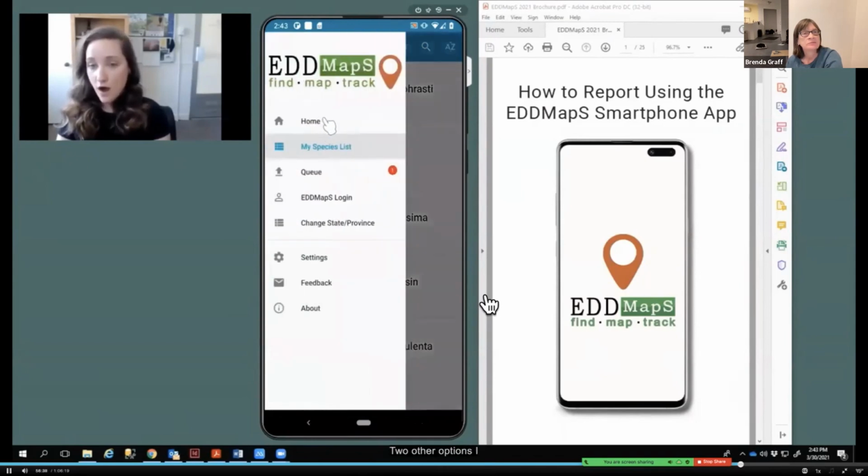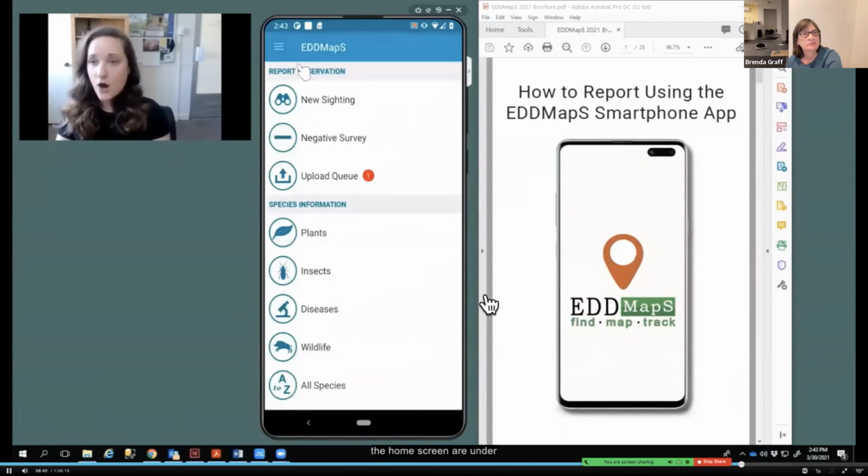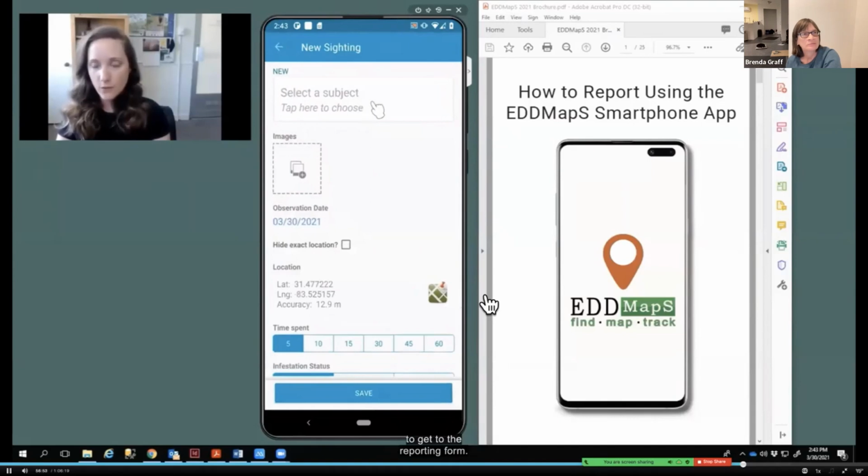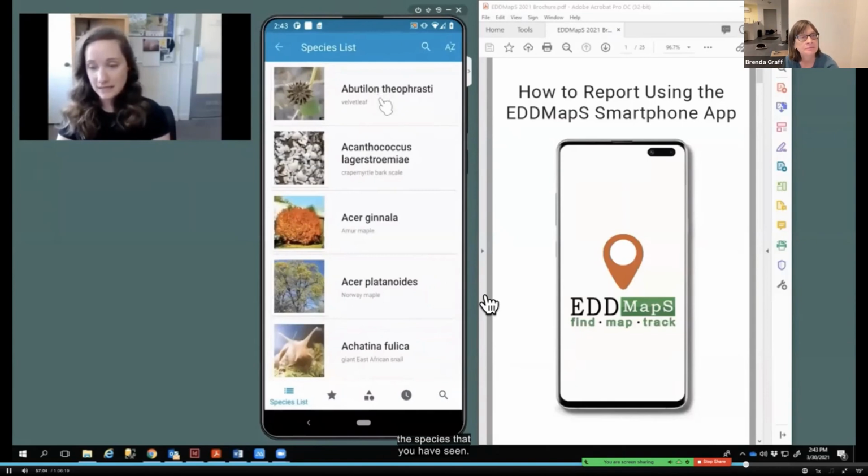So two other options I want to show you, getting back to the home screen, are under this report observation category. We have new sighting, which we're going to go ahead and select. And this is another way to get to the reporting form. However, you can tell species is not automatically filled in. So this is where you need to fill in the species that you have seen.